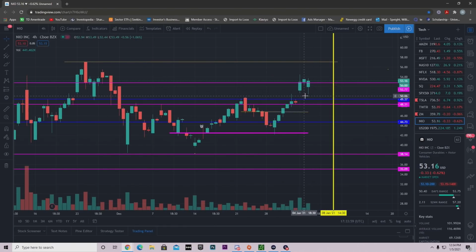And look, this candle right here just lets you know that sellers were here, but buyers came in and bought it up. That's why it's bullish. That's why it's turned green. Previously, it was red because sellers tried to push price down, but buyers said, hey, I don't want it at this level. We're going to bring it back up, and that's exactly what happened.